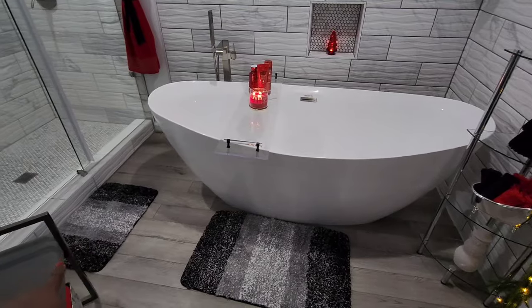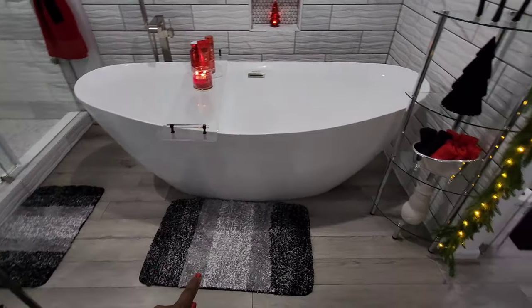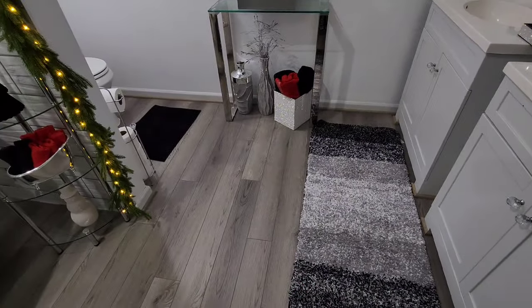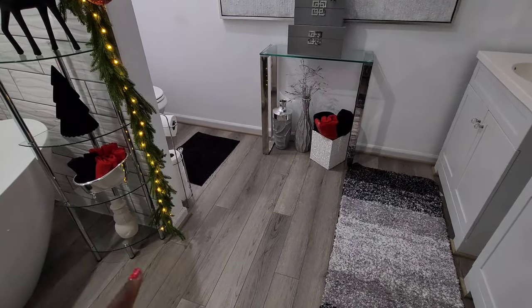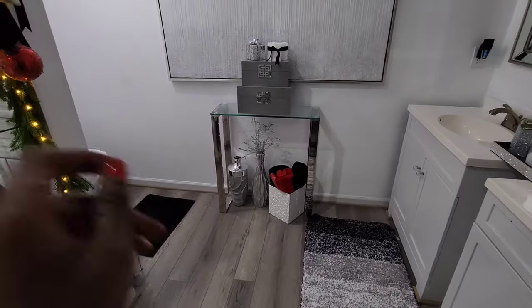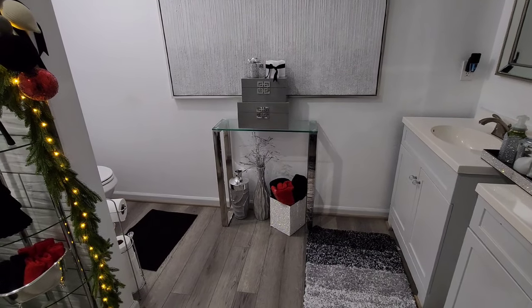I think the smaller one was like $8, but this rug here, as well as this one over here, was a set. I think it was like 20 something bucks. That black one there, I think it came from Burlington, the black rug. My little side table there is from Walmart or Amazon.